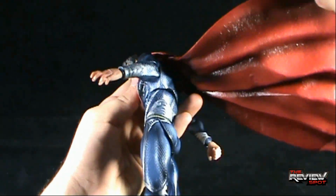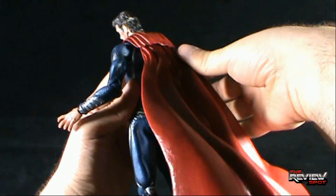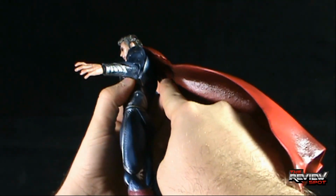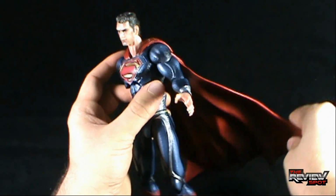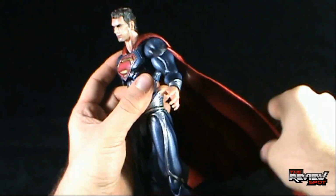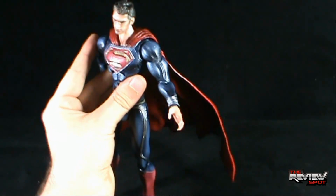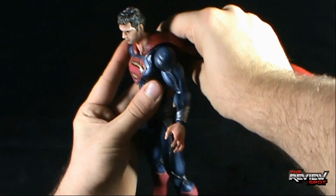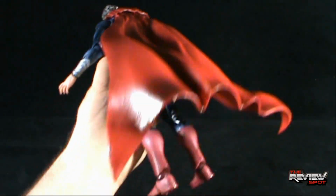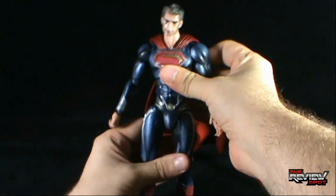Also a little harder to get back pegged in, but the cape does allow you to move it out, and move the cape left and right, although the only problem is it's hinged. So as you saw right there, moving it too far to the side, if the hinge is going the opposite way, you're basically just moving the cape off of that peg. So the cape does move, you can kind of get some blowing action. It is on a ratcheted joint. Luckily I was able to get it back in easily. So as it stands, I like the figure.